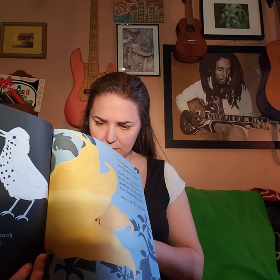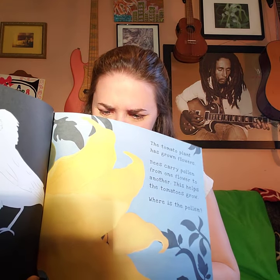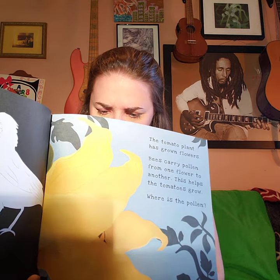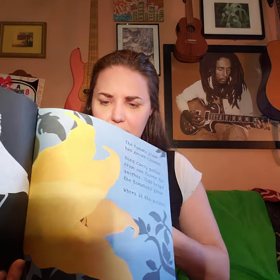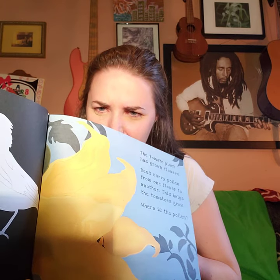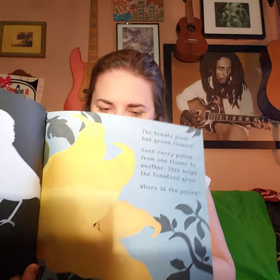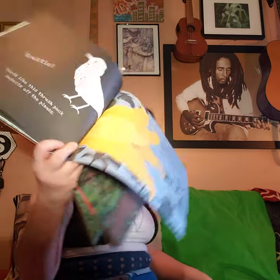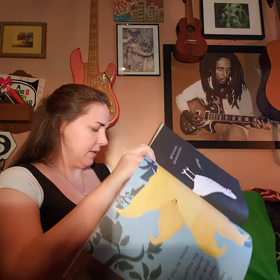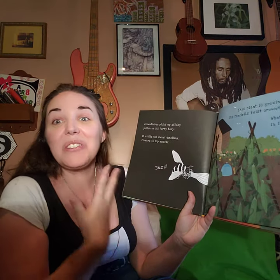Let's see. Oh no, I think my flashlight is dying. No, flashlight, no! Shake it, shake it. Okay. Who's that? I see some cool stripes and some cool wings. Wow, let's see. A bumblebee! One of my favorites.